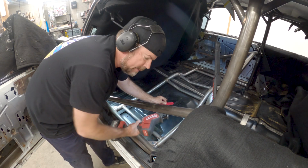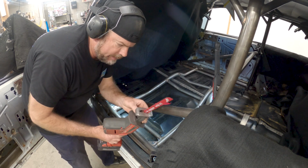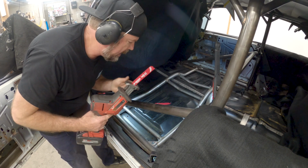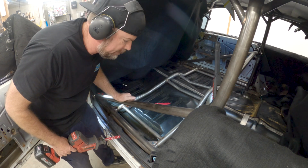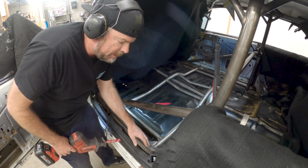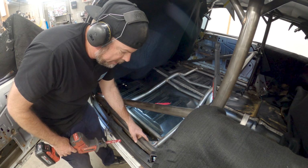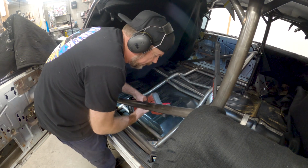All right, this is a Milwaukee cordless reciprocating saw, and I'm going to use the blade of the Sawzall to get the beef out of here, the bulk of it, and then I'll go back in and finish it to the point where you probably won't be able to tell this tube was welded unless there's some ugliness behind it. I hope there's not. I don't think there will be. Let me get some safety glasses.